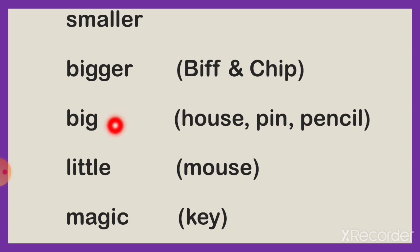while the word big was describing a house, pen, pencil, and slippers. The word little was describing a mouse, and the word magic was telling us more about a key. That was a special key. Biff, Chip, house, pen, pencil, mouse, and key are nouns. Smaller, bigger, big, little, and magic are adjectives. These words are adjectives and they are describing nouns. Got it?